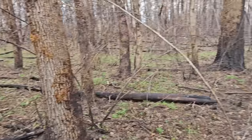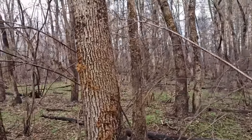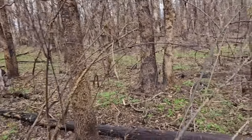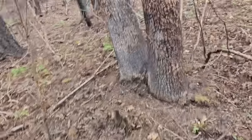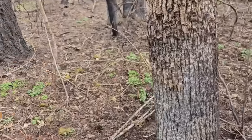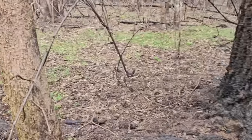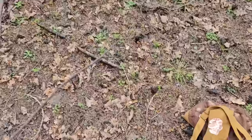One thing really unusual about this area that we're picking in, it's almost all oak, which is really kind of rare as far as the West Puget Sound goes. But this area is a big stand of oak, and there's oak leaves everywhere. It's a really different kind of forest than I'm used to. But seems to be a good morel producer.